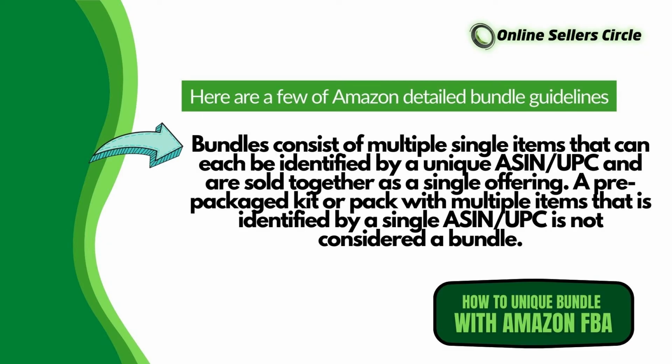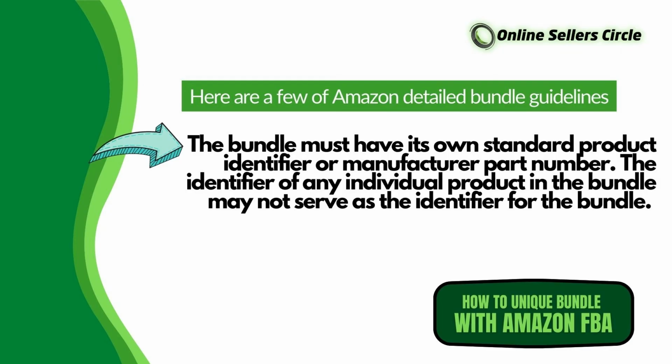It consists of multiple single items that can be identified by its own unique ASIN and its own unique UPC. So this is the barcode on those individual items. And they are sold together as a single offering, a single listing on Amazon. A pre-packaged kit or a pack with multiple items that is identified by an ASIN or a UPC is not considered a bundle. The listing that you create must have its own standard product identifier or manufacturer part number.